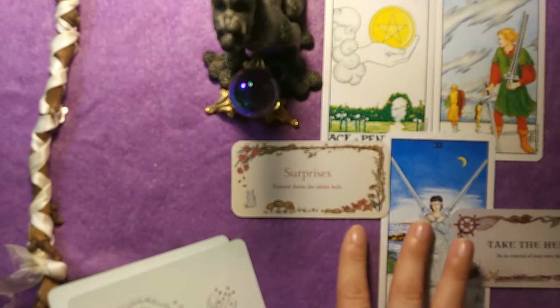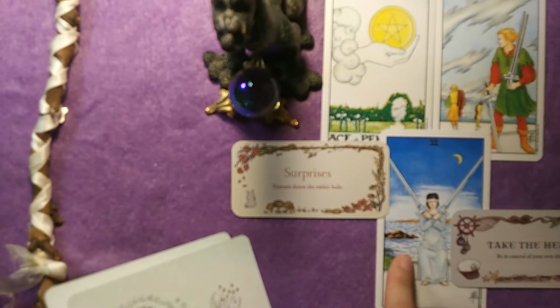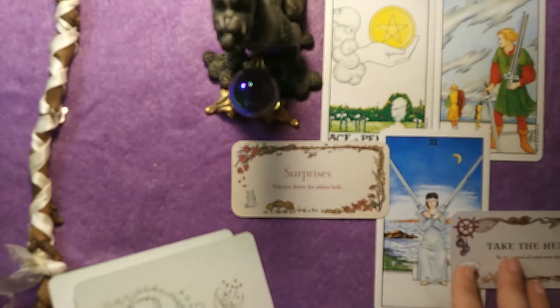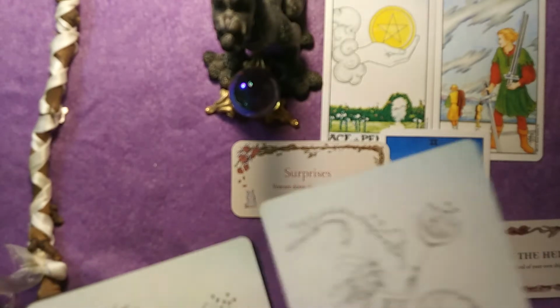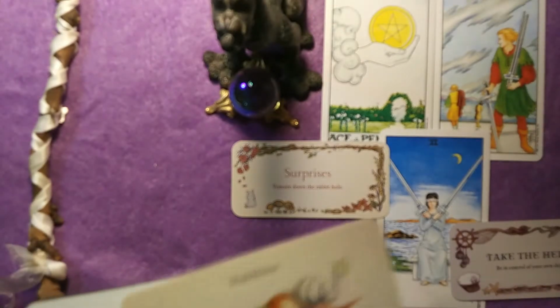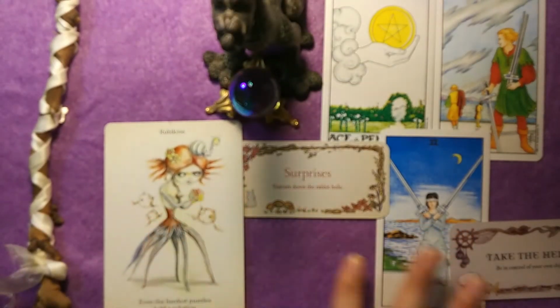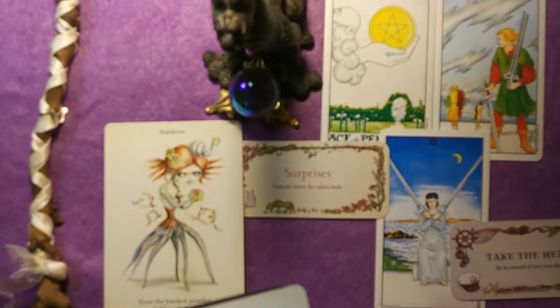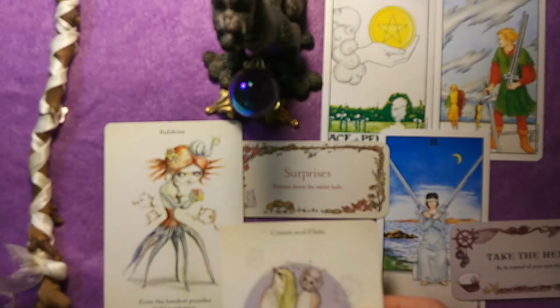What was I going to say about choices? Oh, right, I wanted to say that sometimes we do know the choices and we're afraid of making it, because we think that we'll miss out on something. Or maybe because we will. But here we go. Rubicon. Even the hardest puzzles hold a solution. Yeah, it feels like you already do know the answer. You do know the answer and there is a solution for, I think, this thing. And soar in the direction of your dreams. Again, helping you.